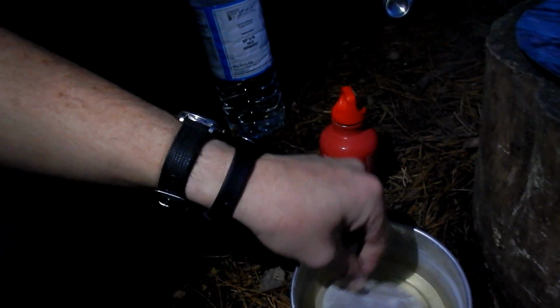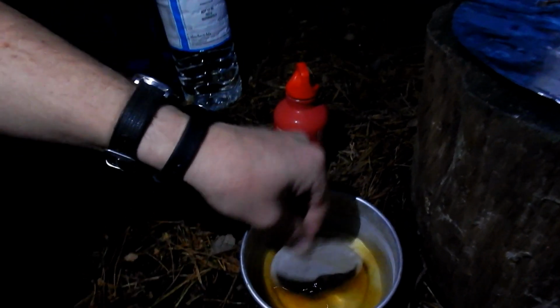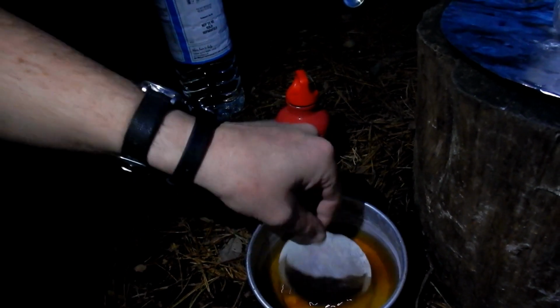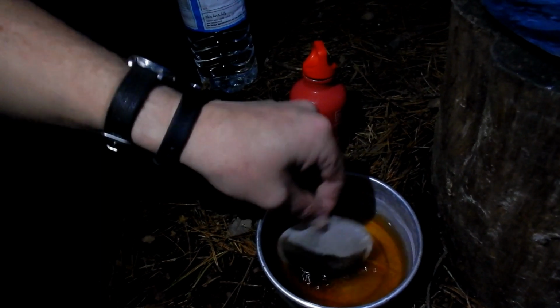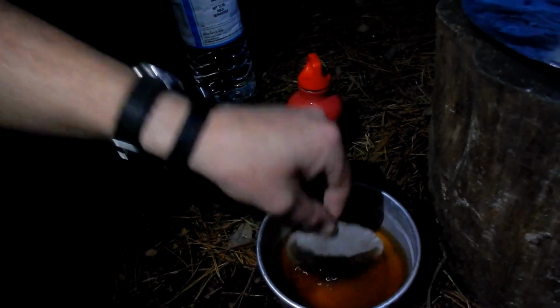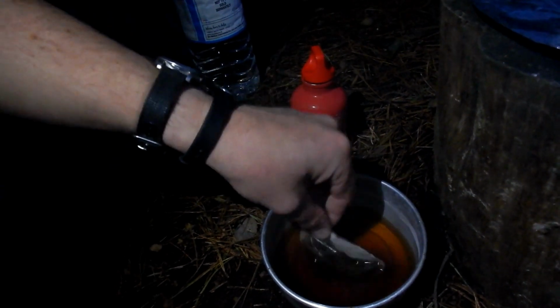Sure, I've used coffee bags before, but it's basically just a tea bag full of coffee. Leave that in there for a few minutes and that'll all turn into coffee. Then whip the bag out. Actually not bad. Bag full of filter coffee.